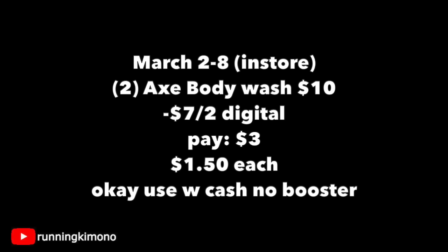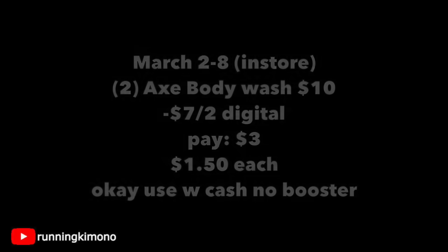And if you're doing this deal with no booster, yes, you can use Walgreens Cash to pay it down. But I love, love, love this deal to get such cheap body wash. It was there like 2 weeks ago. It's back. So a little bit of magic.